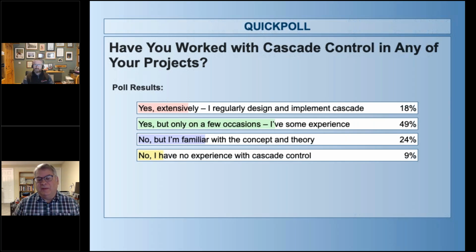Well, I'm happy with them. Good morning, everyone. Thank you for having me. I'm happy with them because it looks like we have a lot of people who have the interest of learning, which is great. But I'm interested to see if we can push the 24% who are familiar with the concept into trying one. So let's see if we can do that by the end of the webinar. Absolutely.